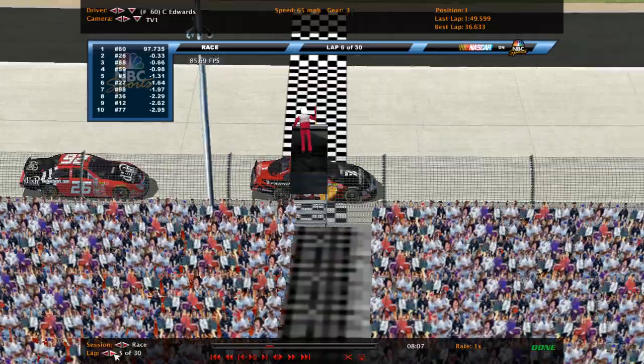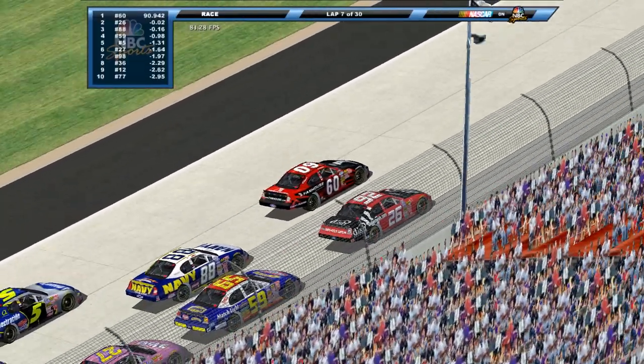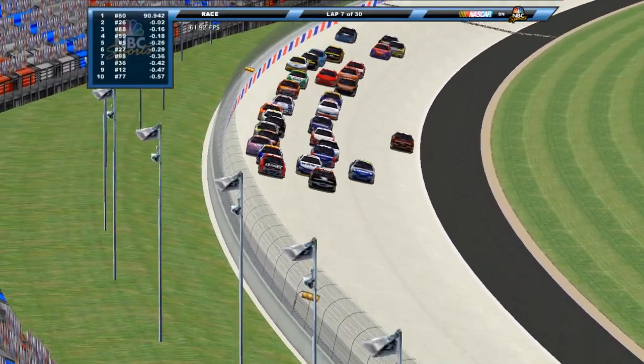Let's jump back into things here, shall we? Green flags back in the air. Racing once again.